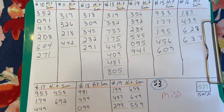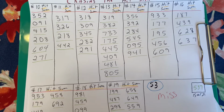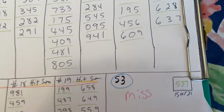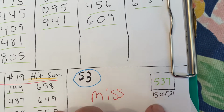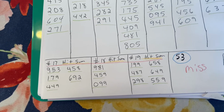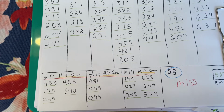Today's video is going to be on chasing the hit sum. These are not the numbers, these are yesterday's numbers, what I meant to say. The number that came out on last night's drawing was 537. The number 537 was not on this list. We did not have it, so that was a miss. Maybe we'll get it tonight.